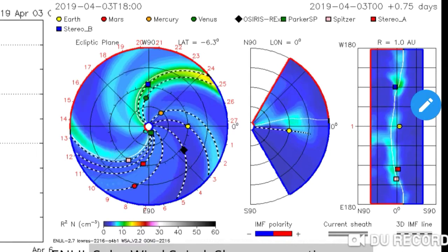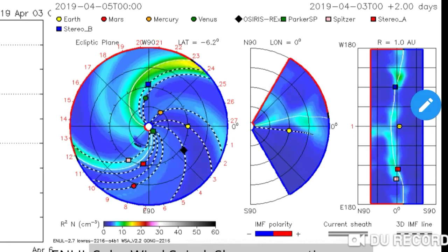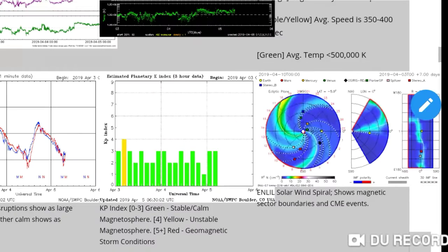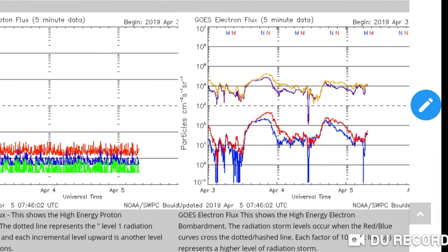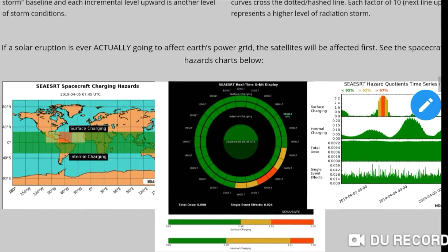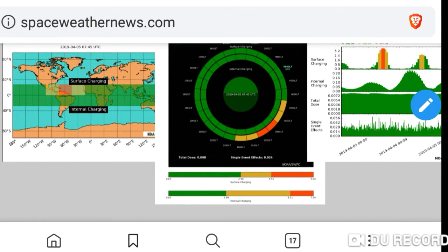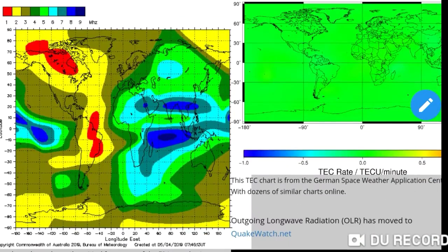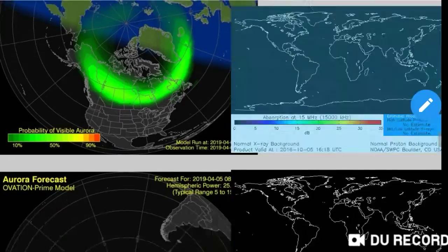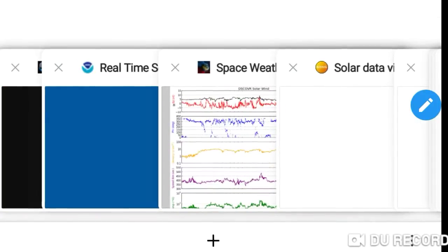We will be talking about the solar probe in a moment. And we did catch that coronal mass ejection, which is headed out towards STEREO A. There's the electron flux. We see the characteristic downtick in the electron flux due to the coronal hole wind stream. Regular viewers are aware it's mostly made of protons. Some slight charging hazards there over northern South America. And the F2 layer is looking totally normal. There are your aurora forecasts, slightly elevated due to the coronal hole wind stream.